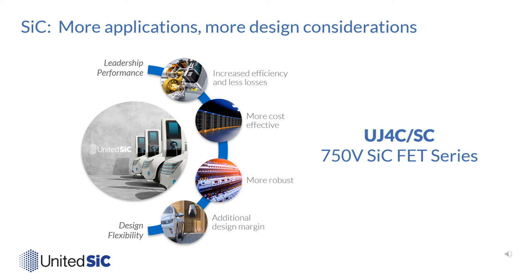The products being announced here are really aimed to answer the call of what users are asking for in their high-performance power switches. The G4 series FETs certainly answer the call of lower losses and increased efficiency that one has come to expect with wide bandgap power switches. We're taking that to new heights with the lowest RDS(on) per unit area of any technology available.